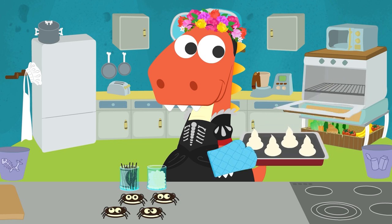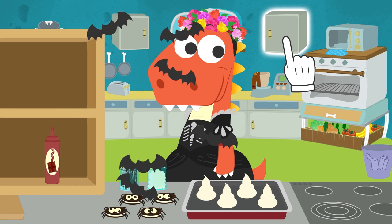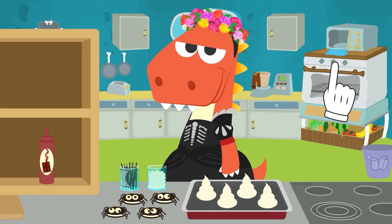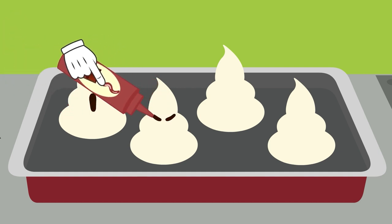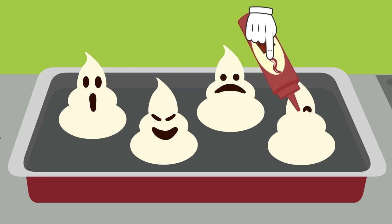We need chocolate to decorate the eyes and the mouth of the ghosts. Ah, bats! All right, it was the fake ones. Okay, so let's add the chocolate and we are out of here, Eddie. We just need to draw carefully the eyes and the mouths. They can be different. That'll be more fun.